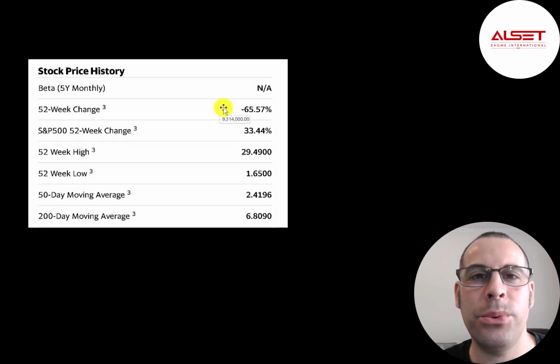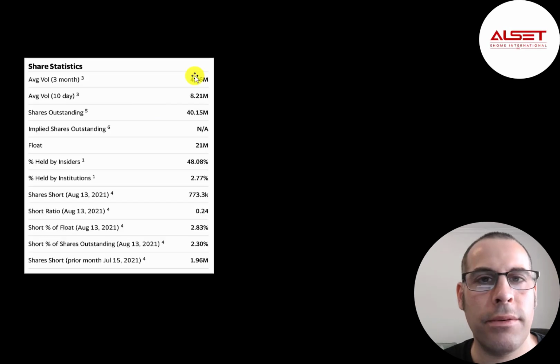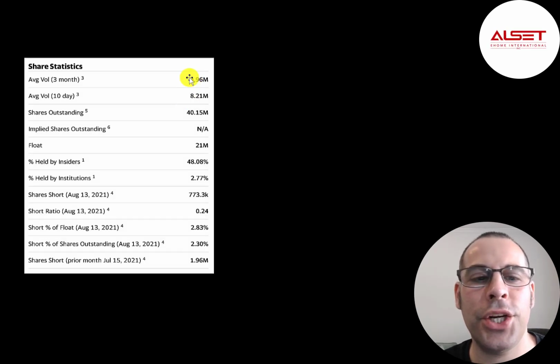In the past 52 weeks, their stock is down 66%, while the S&P 500 is up 33%. The 52-week low was $1.65, the high was $29, and the stock is trading below its 50-day and 200-day moving average. 5 to 8 million shares are traded each day on this stock.